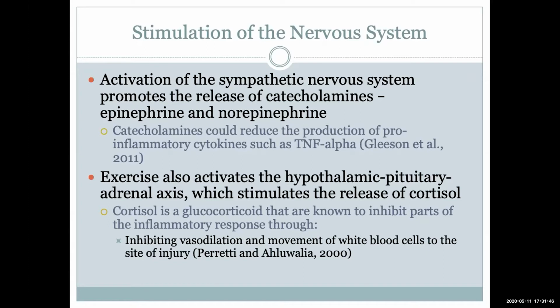And as we just talked about, cortisol is a glucocorticoid that is known to inhibit parts of the inflammatory response through inhibiting vasodilation and the movement of white blood cells to the site of injury. And so as we talked about, an acute release of cortisol could be good to suppress the immune system and suppress inflammation, but we don't want it for a long period of time because it can be detrimental to the body.